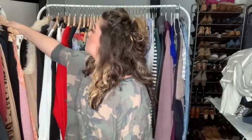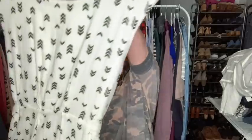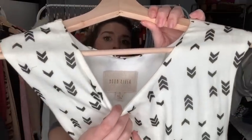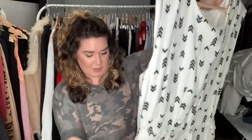Then I don't know this brand, but I looked this up last night when I was putting everything on hangers because this felt so lovely. It's just cotton. This is Moon River. Can you see? Moon River, size medium. I just felt like it's such a good quality dress.